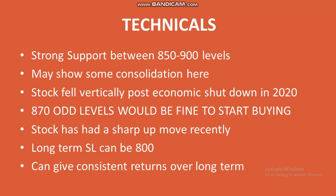Good levels to buy would be below 900, closer to 870 levels, and then 850 levels would be very good to buy. I think a long term stop loss can be put at around 800, and the stock can be bought at these levels and then held for the next 3-4 years. It can consistently end up giving decent results.